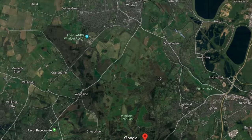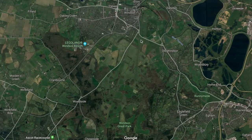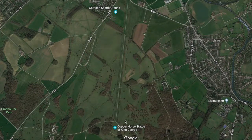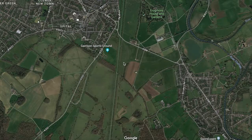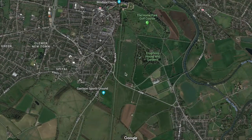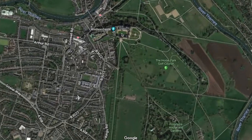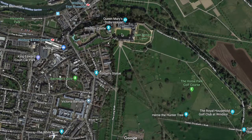If we zoom a little bit further, you can see the Long Walk, which is about a couple of kilometers long. That's where the royal wedding took place. That's the King George statue, and that is a very long straight road. It leads to Windsor Castle at the end. So it's one long straight walk from the park to Windsor Castle, and recently it was seen in the royal wedding of Prince Harry and Meghan.